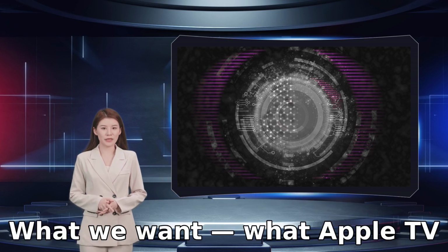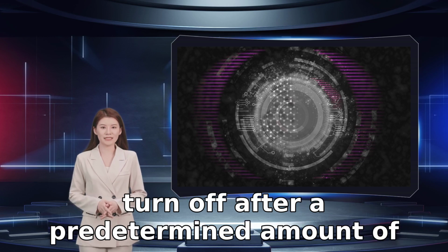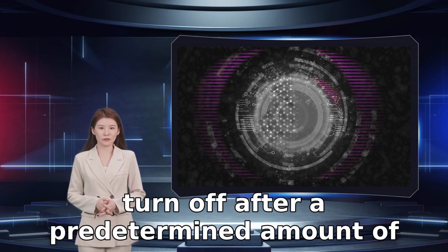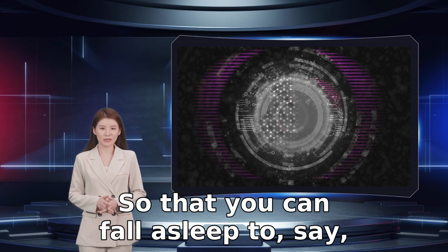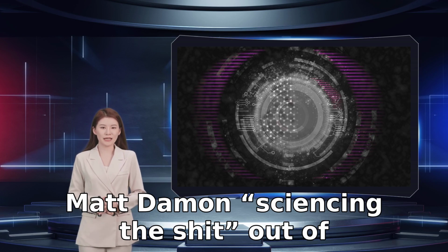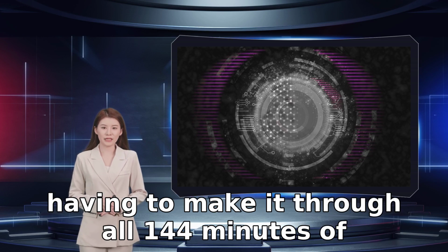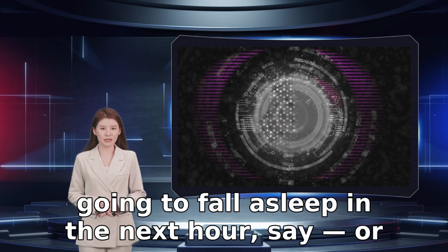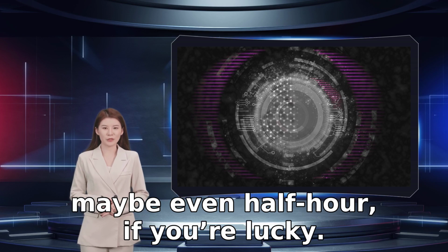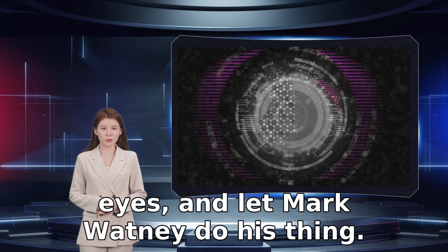What we want, what Apple TV desperately needs, is a mechanism for Apple TV to turn off after a predetermined amount of time while it's actually doing something. So that you can fall asleep to, say, Matt Damon sciencing the shit out of things in The Martian, without actually having to make it through all 144 minutes of the film. You have a pretty good idea that you are going to fall asleep in the next hour, say, or maybe even half hour if you are lucky. So you set the sleep timer, close your eyes, and let Mark Watney do his thing.